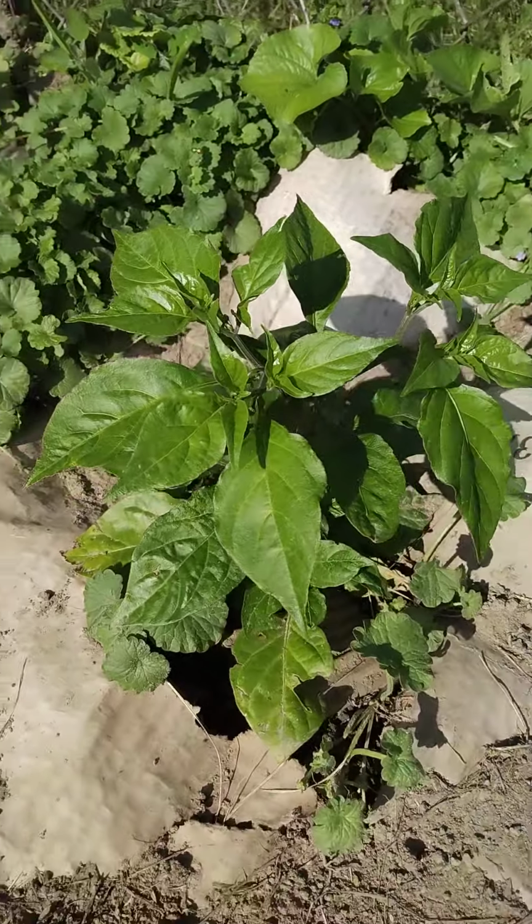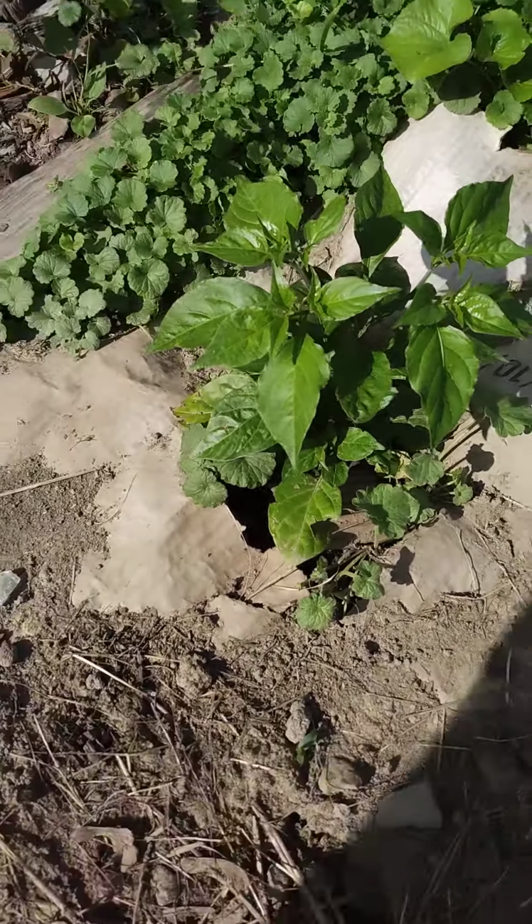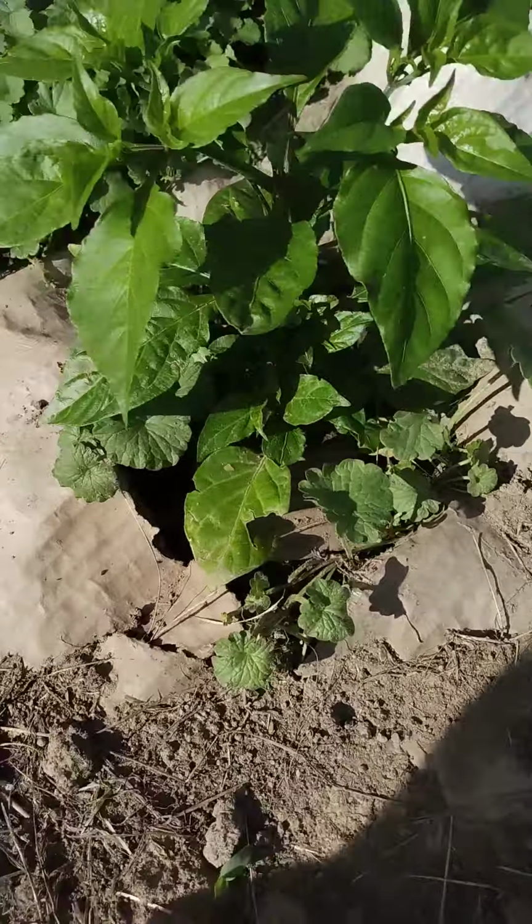Carolina Reaper, I believe. It's supposed to be a Carolina Reaper. Got some henbit growing around. Not a big deal. Henbit's not so bad to have growing around. It's more like a ground cover, kind of like what you would do with clover and stuff.